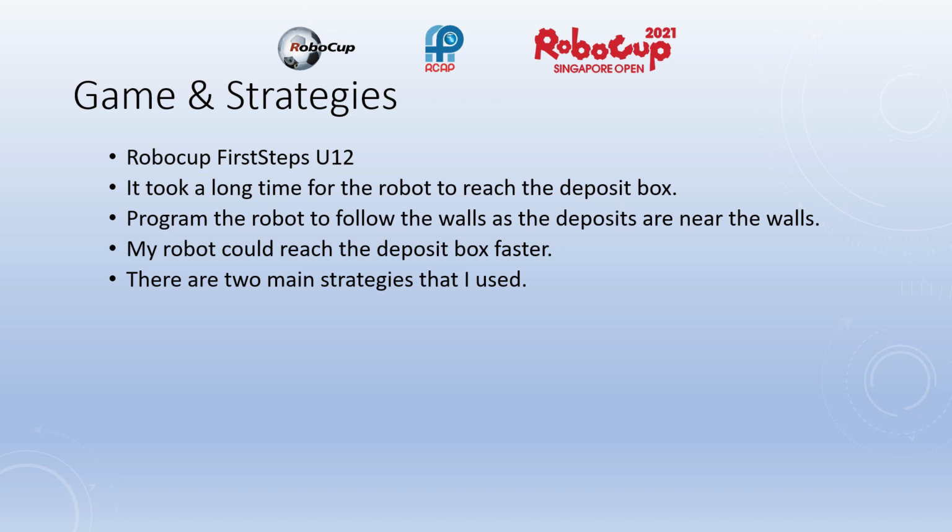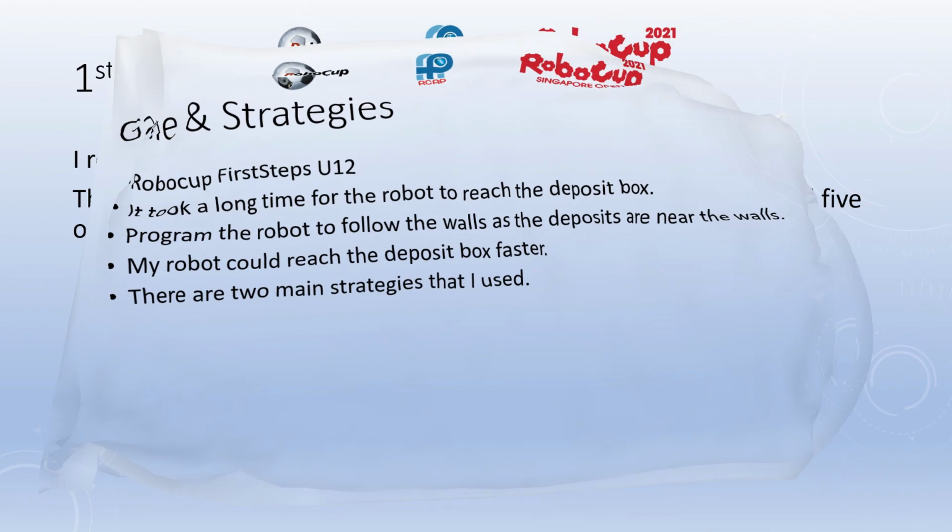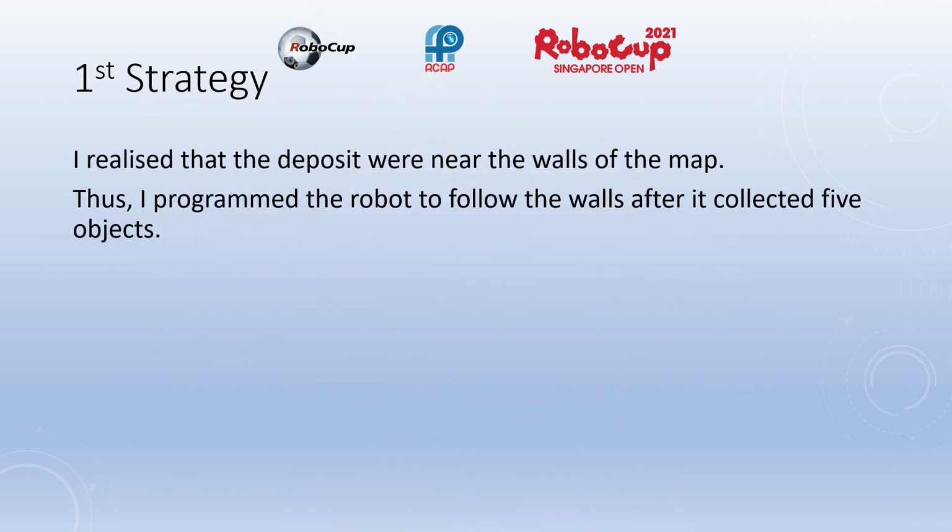There are two main strategies that I used. My first strategy. I realized that the deposits were near the walls of the map. Thus, I programmed the robot to follow the walls after it collected 5 objects.